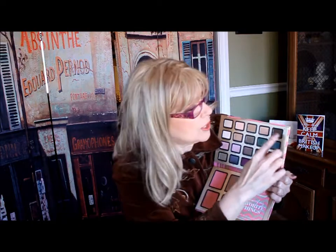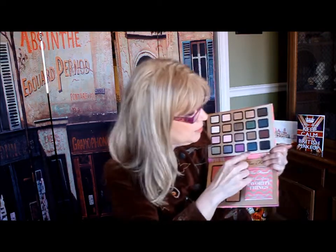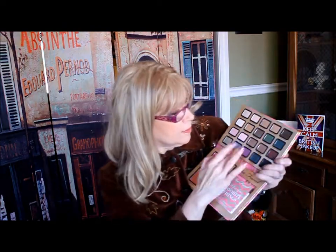It's not a black, it's a dark chocolate color. And then we have Pure Glam, which down here is a black sparkle. We have Party Time, which is a very nice royal blue sparkle. We have a matte here. This is called Ula Orchid, this really pretty matte purple color.